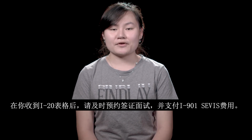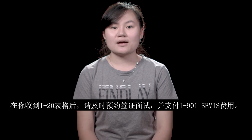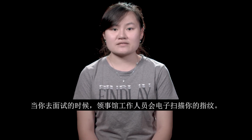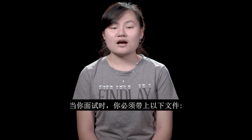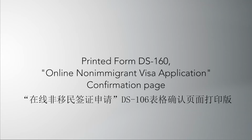Make your appointment for your visa interview as soon as possible after receiving your I-20 and paying the I-901 service fee, but no earlier than 120 days before your program start date. When you come for your appointment, a consular official will electronically scan your fingerprint. You must bring the following documentation to the interview: Form I-20 issued by a DSO at the school where you wish to enroll, printed form DS-160, online non-immigrant visa application, confirmation page.